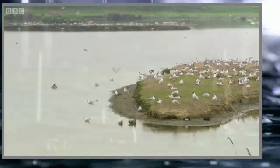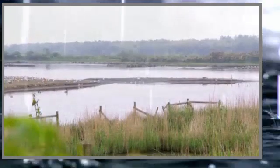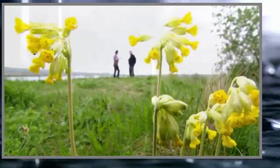This is an amazing project, but how does it relate to my garden back home? All of our nation's gardens collectively is a bigger land area than all of our nature reserves put together. And you reckon you and me can do something about it back home? Anybody can do something about it, absolutely. There are simple things that we can do that will make a massive difference.